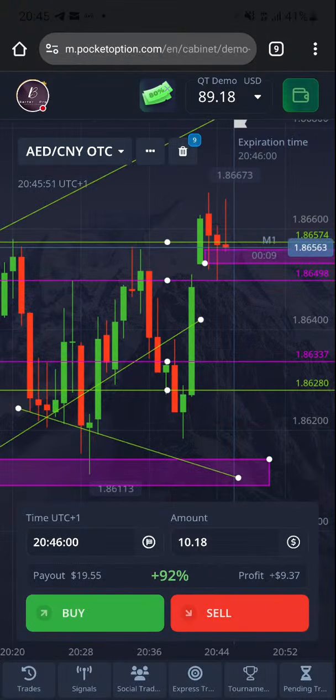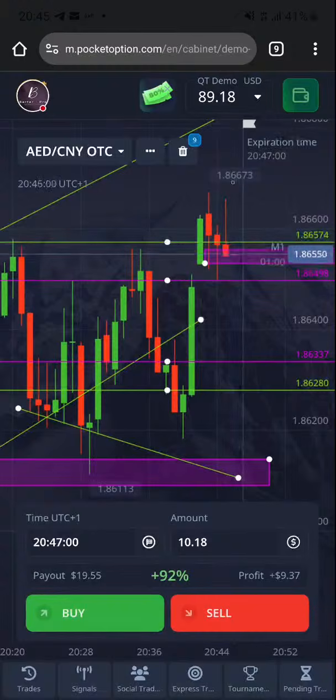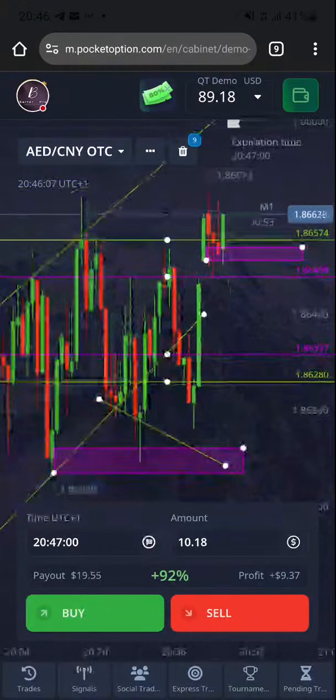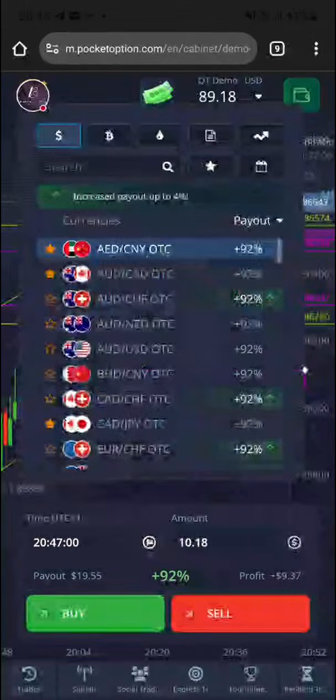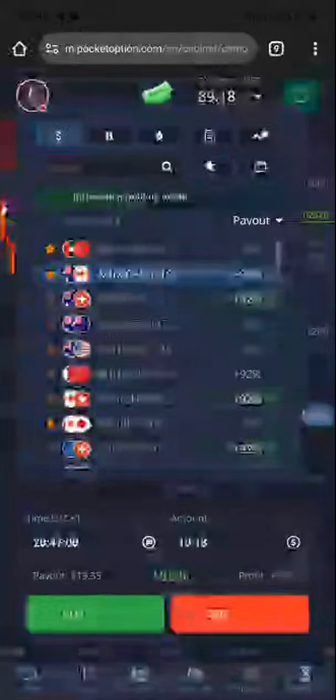Now the market is eventually going to come down because it's not natural that the market will just stay up like this, or else the buyers would have pushed it to these points. But we have enough sellers to push the price down. That's why you are seeing this lower low, a lower high in the market. So I'm just going to leave this market right now because we don't have a setup here for now. But let's just look for another setup in the market.